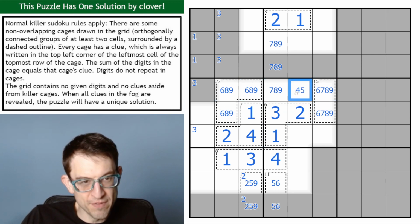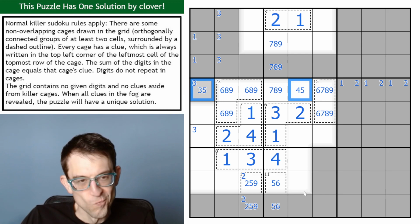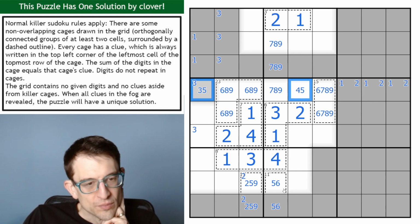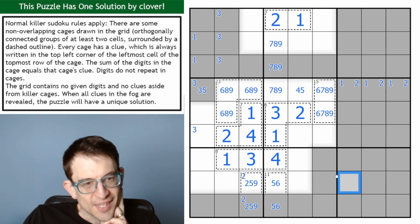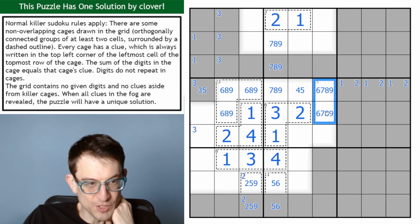So that's 4 or 5. This is 3 or 5. 1 is over here with 2. And then whatever is missing from this 3, 4, 5 set. And now, it's got to be this. So is there some reason I can exclude 6, 9? I don't think so.